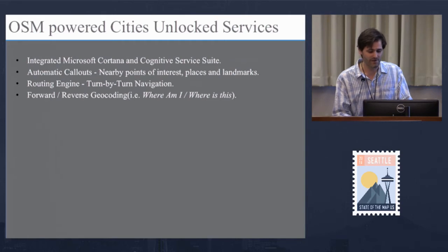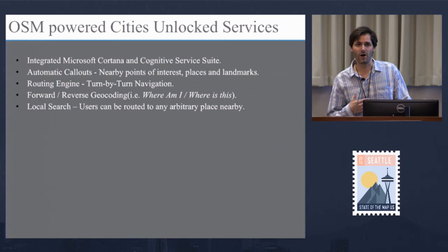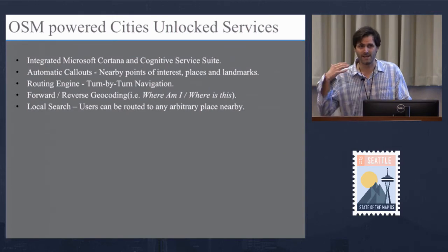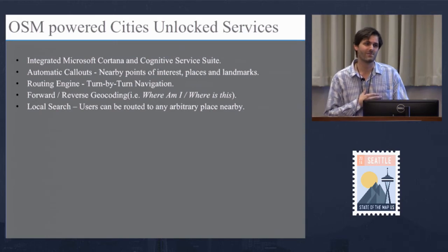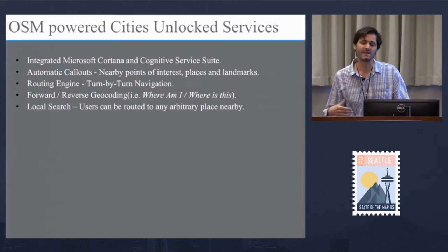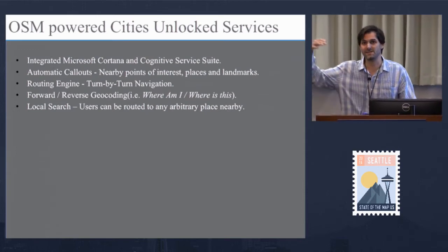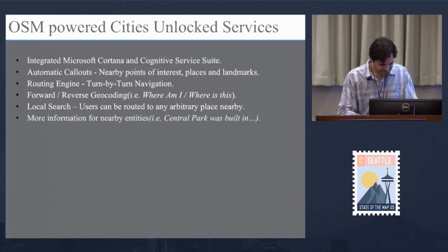Forward and reverse geocoding, local search. We're able to support arbitrary searches. So being able to say, take me to a French restaurant, or take me to 12 Perry Street, or take me to Starbucks, which will basically default to the nearest Starbucks. Or you could say, take me to Starbucks near Broadway, and it will basically know to go to Broadway.